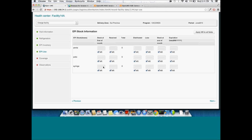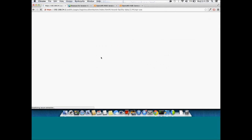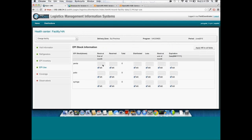Also, if I refresh the page, the previous data gets retained over here in each of the text boxes and each of the NR record checkboxes.